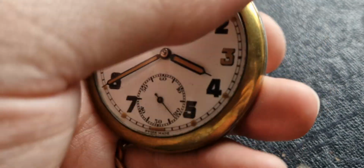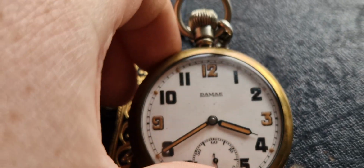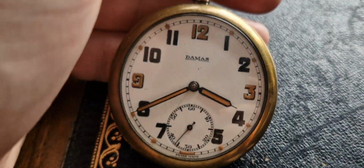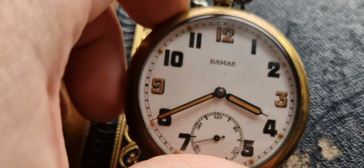So yeah, this pocket watch is from the Second World War, and it was issued. And you don't really see a lot of examples of pocket watches during the Second World War because they weren't really practical. They weren't really useful in frontline situations because it's not very easy in the heat of combat to pull this out of your pocket. Although, regardless of that, it's a very, very nice pocket watch, I've got to admit.